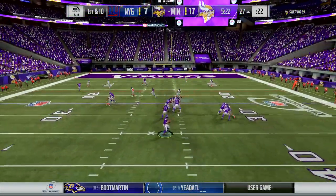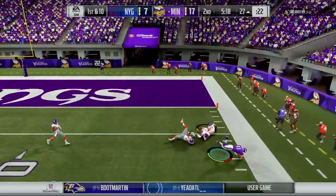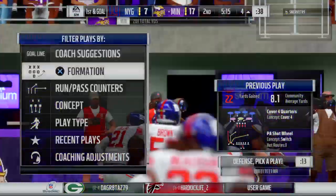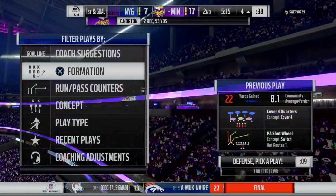Following the interception here, Mariota. His throw caught right around the 6. And they do get him down, but not before he's able to slip it inside the 5-yard line. A good pickup there at 22.